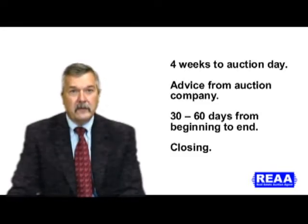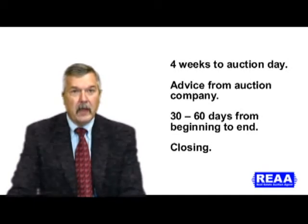How long does the process take? The seller sets the terms. Once the seller decides to go forward, the process takes about 4 weeks to auction day. Advice from the auction company determines how we're going to market it and the process, and what the instructions will be to the seller when people stop by their house to take a preview of it prior to the auction day. The whole process is 30 to 60 days from beginning to end, to the closing.